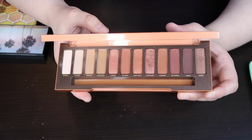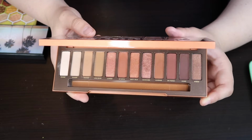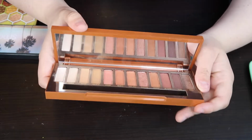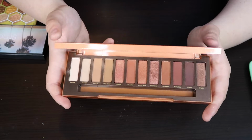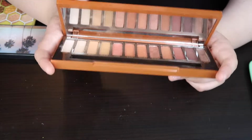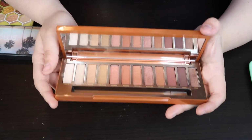Like I said, it's nice. I like it, but it's definitely not the best of the best in my opinion. It is good. I do like this palette. I say this every time I pull this out for something. If I didn't do YouTube, I'd probably get rid of this just because I have other palettes that are very similar that I like better. But it is nice to have an Urban Decay palette. It is pretty. It does work.